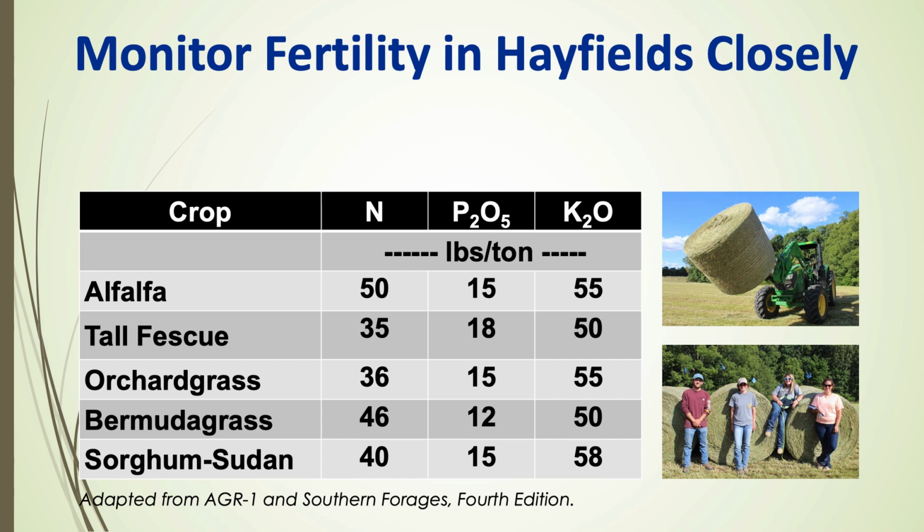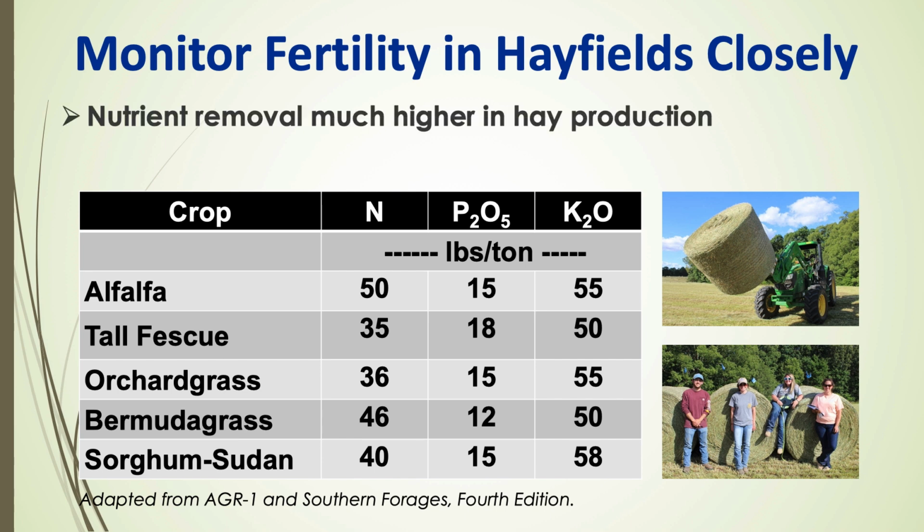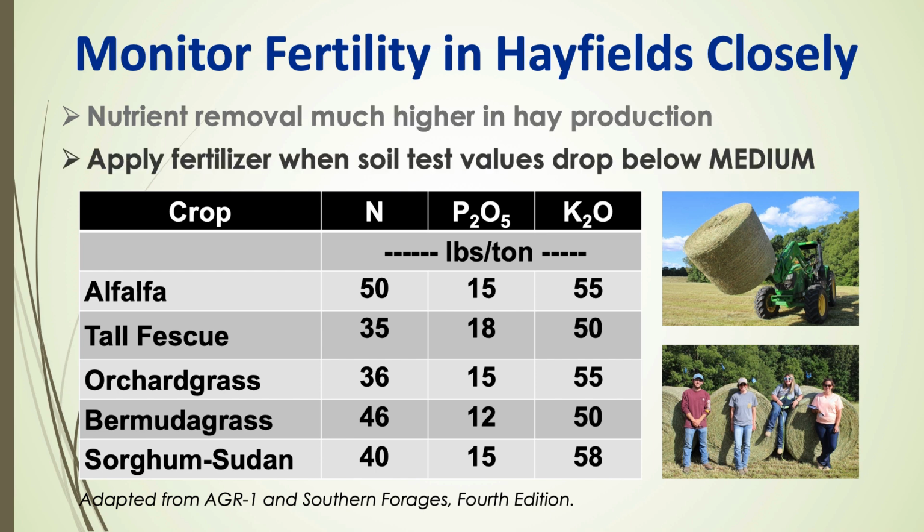I wanted to just show you this to show you how much nutrients are removed in hay, because it's quite a bit. If we look, for example, at orchard grass, every ton of orchard grass has about 36 pounds of nitrogen in it, about 15 pounds of phosphate, and about 55 pounds of potash, that's K2O. If we have a good year with orchard grass and we yield 3 tons, all of a sudden we're removing from that field 100 pounds of nitrogen, 45 pounds of phosphorus, and around 160 or 170 pounds of potash.